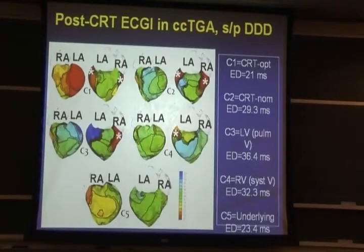So we did. And we asked the surgeons to put that lead right where the area of late activation was, and he did. So condition number 1, C1 here, which is the optimal CRT settings, actually shows a quite homogeneous looking activation map with an electrical dyssynchrony index of 21 milliseconds. Similar to the CRT nominal map. This is just the baseline settings that the companies decide are a good setting for 7-year-old females. Condition number 3, which was pacing the pulmonic ventricle, the subpulmonary ventricle, showed an increased electrical dyssynchrony index, as did pacing the systemic ventricle.